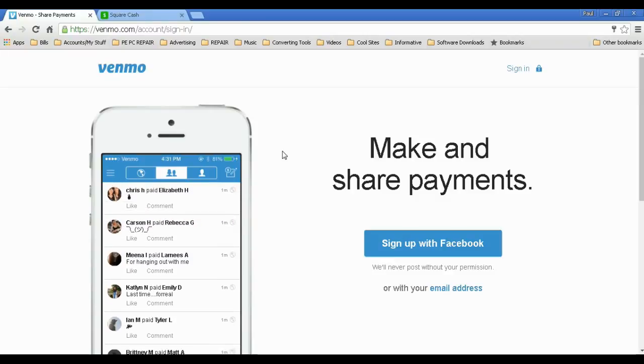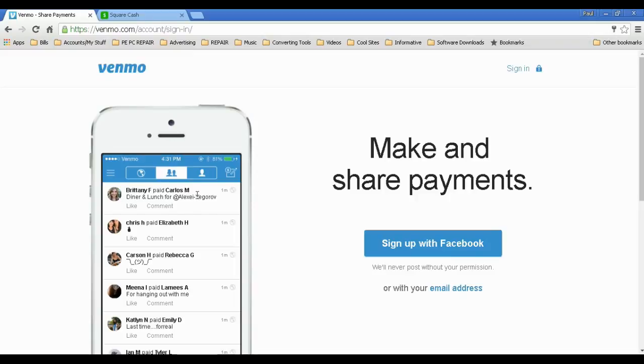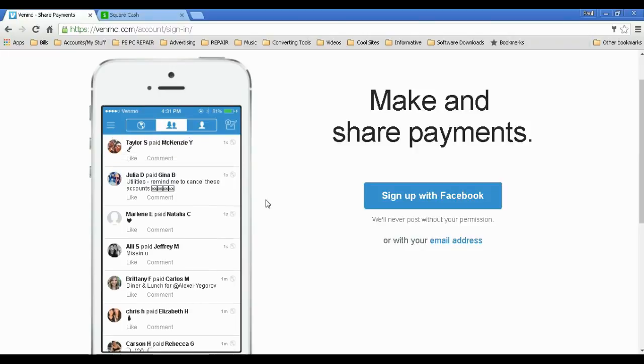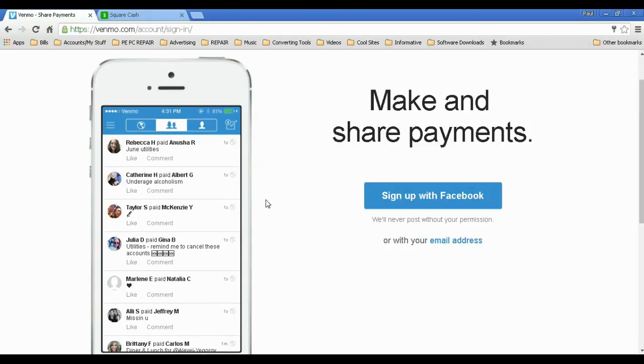it's very similar, and if you can see over here, this is what it would display on your phone. You have the option of making it public. Your payments that you're sending or requesting can be made public, or they could be made private. Google Wallet, PayPal, and Square Cash were all private, but Venmo is kind of like the Facebook for these guys.